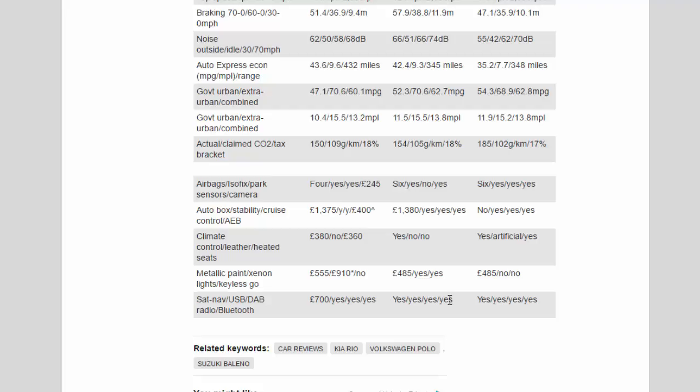35.2/7.7/348 miles. Government urban/extra urban/combined: 47.1/70.6/60.1 mpg. 52.3/70.6/62.7 mpg. 54.3/68.9/62.8 mpg. Government urban/extra urban/combined: 10.4/15.5/13.2 mpl. 11.5/15.5/13.8 mpl. 11.9/15.2/13.8 mpl. Actual/claimed CO2/tax bracket: 150/109 g/km/18%. 154/105 g/km/18%.